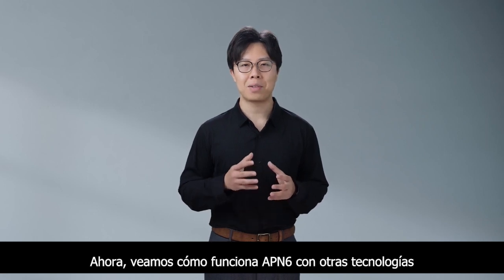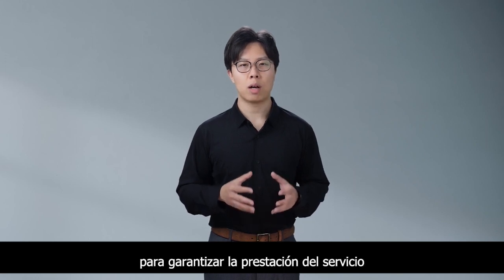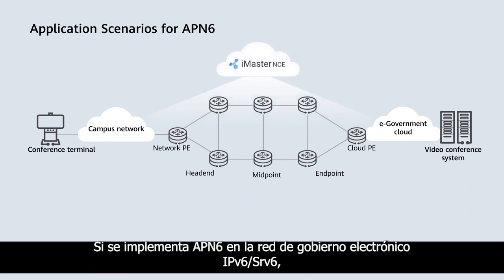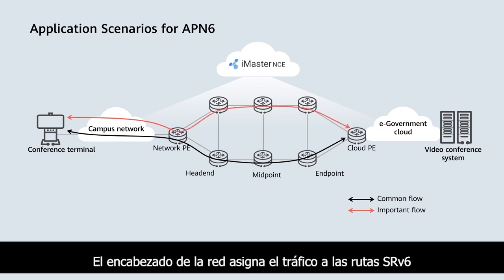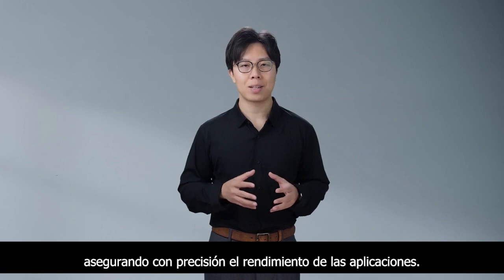Now, let's see how APN6 works with other technologies to guarantee service performance for important e-government video conferences. If APN6 is deployed on the IPv6 SRv6 e-government network, the video terminal adds APN IDs into packets for important video conference traffic to convey them to the network. The network head-end maps the traffic to SRv6 paths that meet SLA requirements based on the APN IDs, accurately assuring performance for applications.